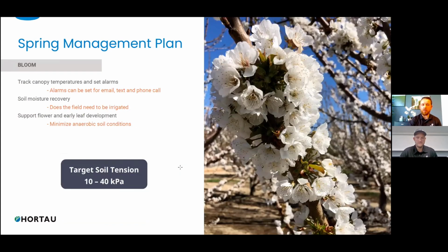Now getting into bloom, I'm going to really make sure that my tension is above 10 kPa, but not exceeding 40 kPa. This flower development is using the stored energy that we built last year, and the tree is absorbing water. You can see a little bit of leaf development, but we don't have that big transpirational gain. You'll see a lot more evaporative loss within the top couple inches. The majority of it, the roots kind of hang out and they're just absorbing stuff until they can start to develop leaf.